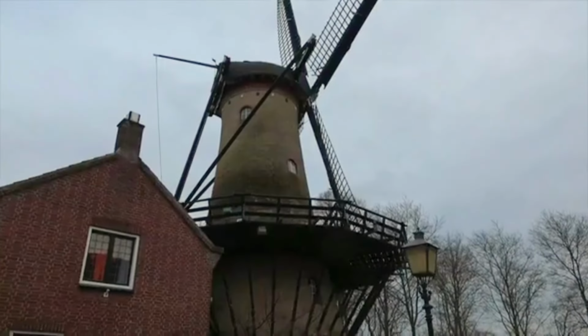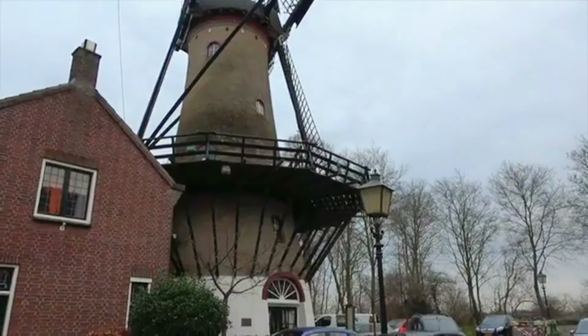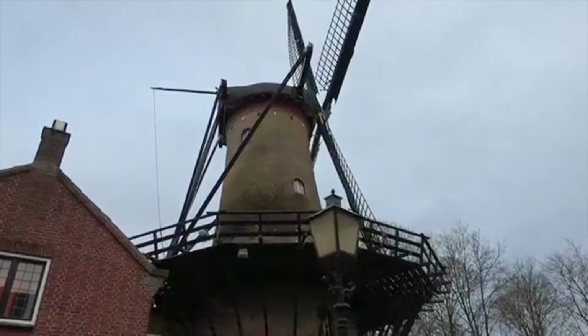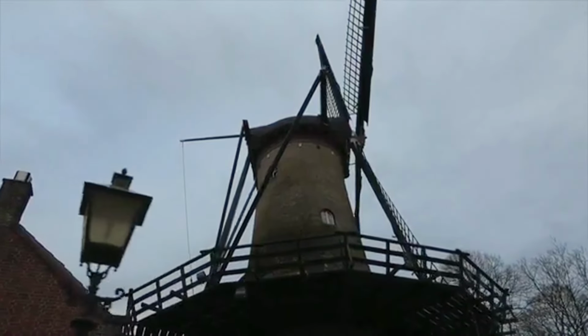This is one of the windmills we'll be seeing today. Before we go into the town, this is obviously a grain mill. It's a Stellingmolen, a platform windmill, like in Willemstad. Yeah, it's gorgeous, isn't it?